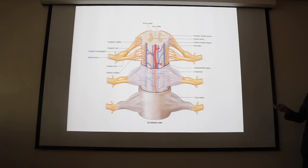Now, you can see the anterior rootlets. These are the motor rootlets from each segment of the spinal cord. There are posterior rootlets, which are the sensory rootlets. There is a posterior root ganglia, and the anterior and posterior rootlets are joining to give rise to the spinal nerve.